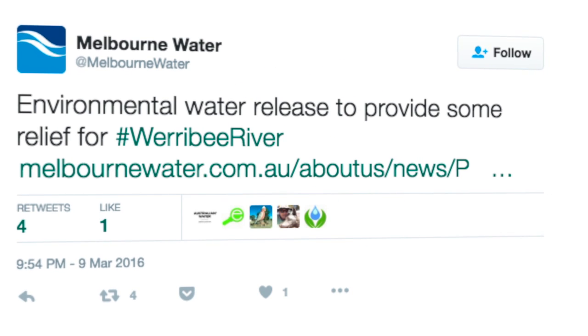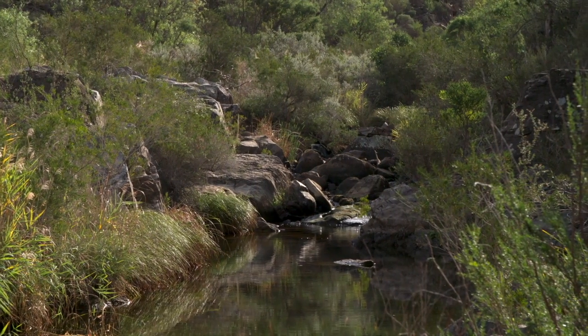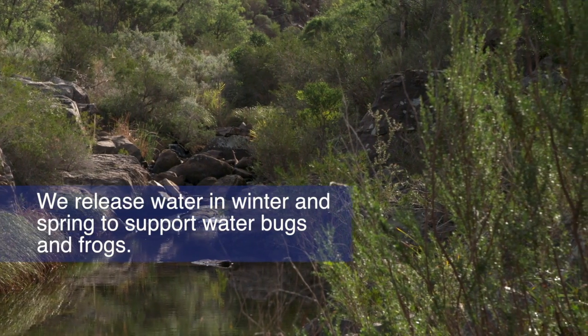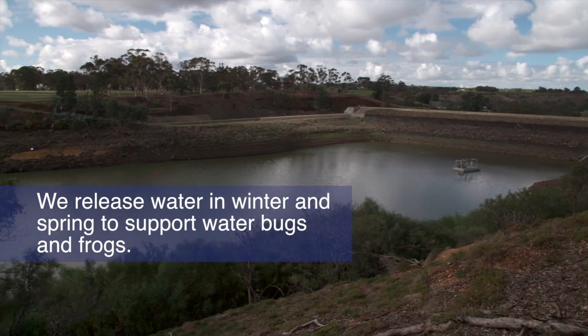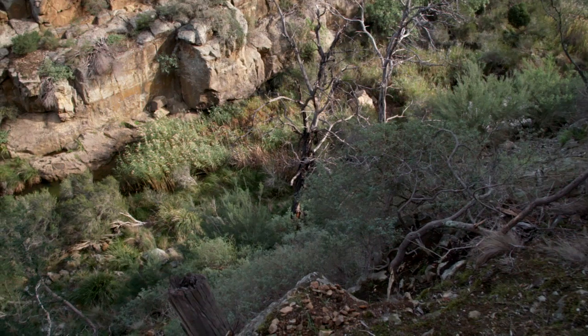We use social media, community bulletins, and our webpage to communicate our releases. We generally release water from Merrimoo Reservoir into Pyrites Creek in winter and spring to support water bugs and frogs. We hold this water in Melton Reservoir until summer, when we release it to improve water quality and to promote fish migration in the lower reaches.